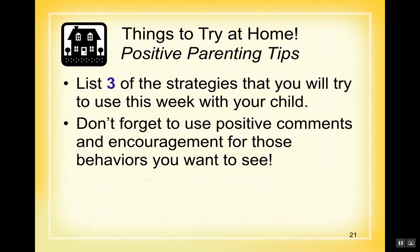We have covered a lot of material in this session on parenting strategies to deal with behavior problems. We hope that you will be able to use these strategies successfully at home every day. You may want to make a list of 3 of the strategies we discussed today that you will try and use this week with your child to support appropriate behaviors and help prevent challenging behaviors. And don't forget to use positive comments and encouragement for those behaviors you do want to see.